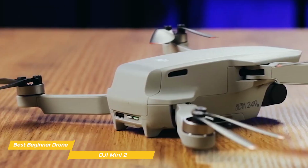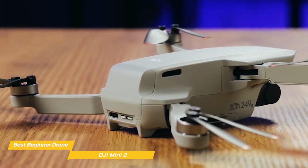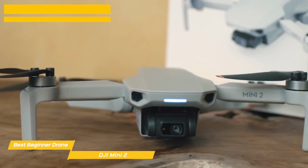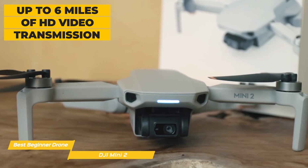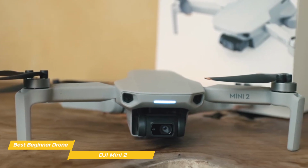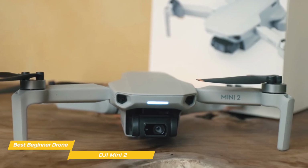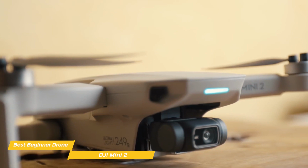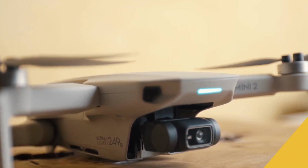These modes make capturing amazing footage extremely easy to do, with little to no experience, which is perfect for beginners or first-time drone buyers. Mount your phone to the top of the controller and get up to 6 miles of HD video transmission, complete with anti-interference and DJI's video transmission technology that delivers better video quality over greater distances. If you're looking for a mini drone, are new to drone piloting, or just want a great, easy-to-use drone, the DJI Mini 2 is a perfect choice and a good place to get started.